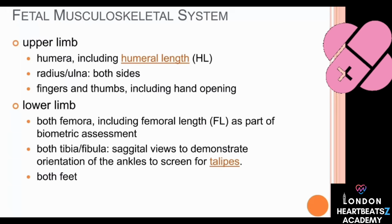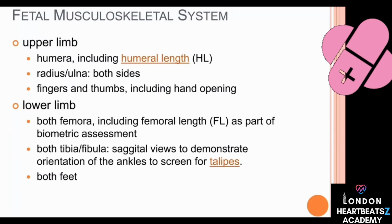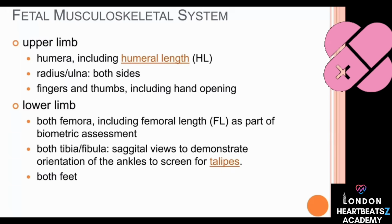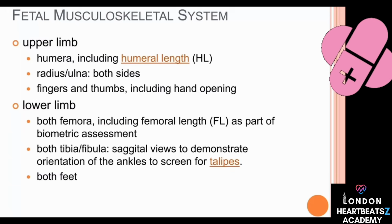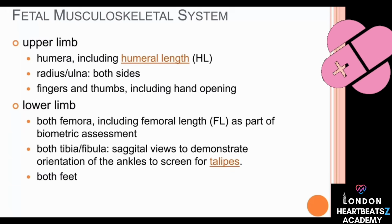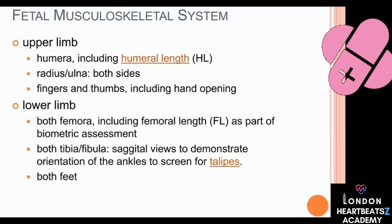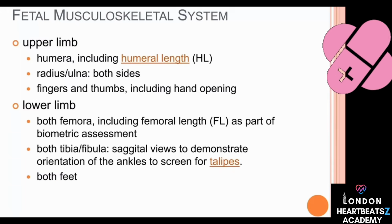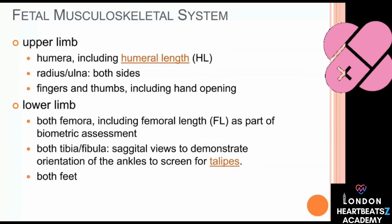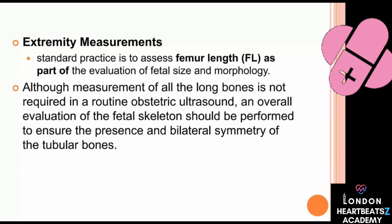For the lower limbs, they assess both femora, the thigh bones, including measuring the femoral length, FL, which is a fundamental part of standard fetal biometry used to estimate fetal size and growth. Femur length, FL. That's the standard one. It is. They also check both the tibia and fibula bones in the lower leg on both sides. Sonographers often use sagittal views of the lower leg and ankle to assess the orientation of the ankle and foot relative to the leg bones. This is a key part of screening for conditions like talipes, commonly known as clubfoot. Checking for clubfoot. Exactly. And finally, they assess both feet, checking their shape and position.